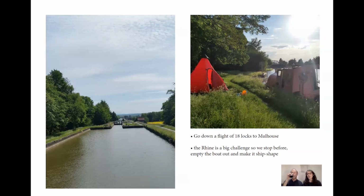The last big town before the Rhine is Mulhouse. We had ordered some bits for the boat to the local marina there, so we knew that we were going to stop. We stopped to empty the boat out, wait for the bits and bobs we had ordered to arrive, and to make the boat shipshape because we were a bit nervous.